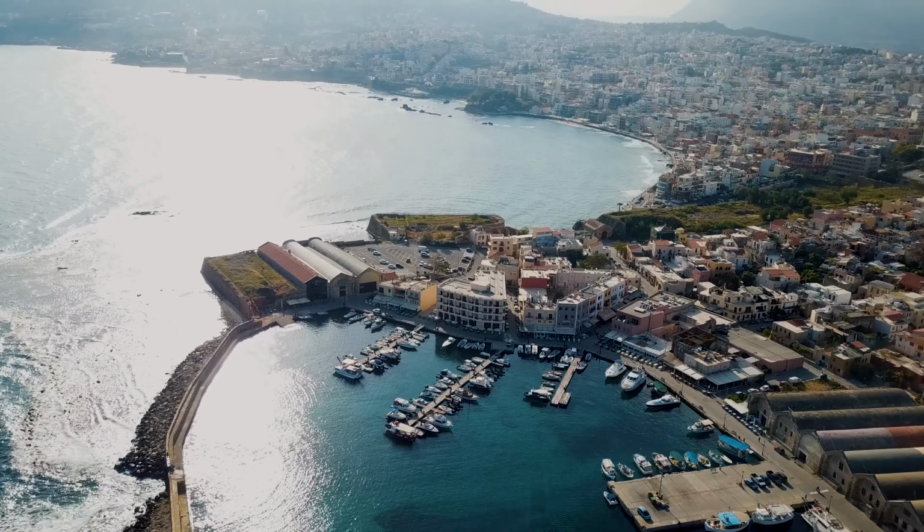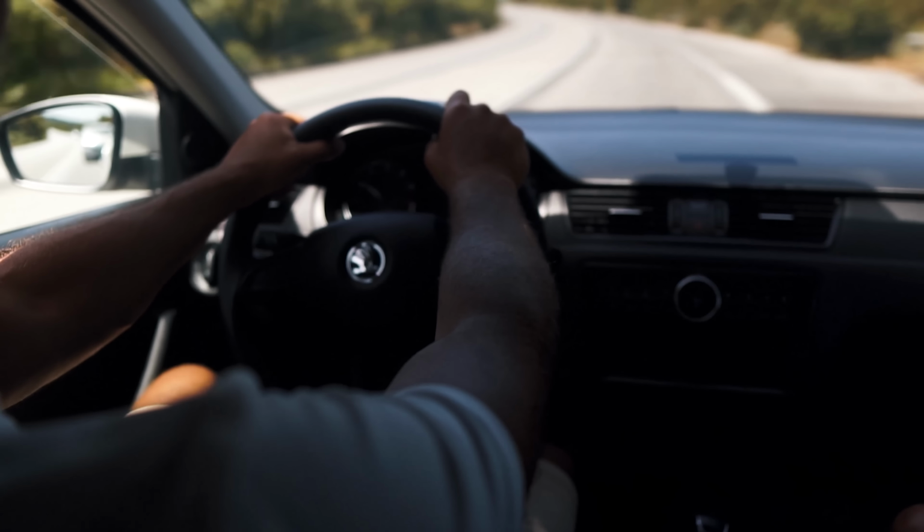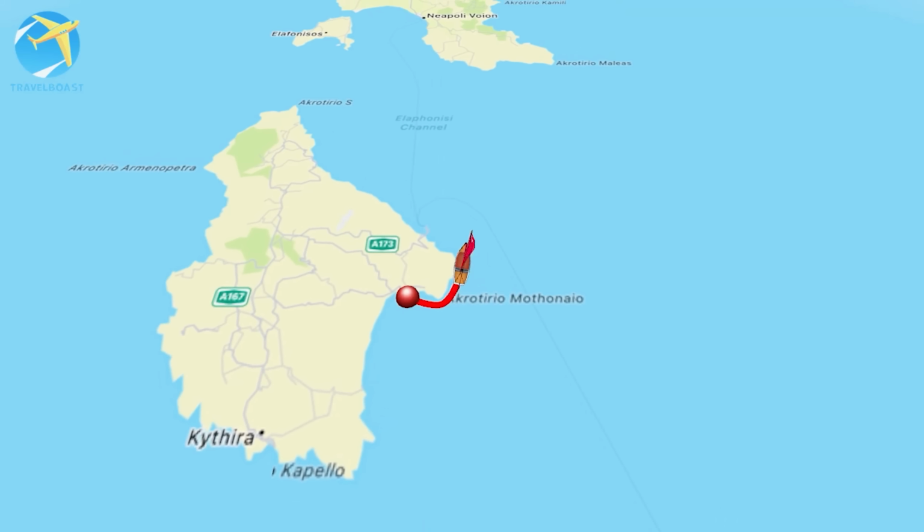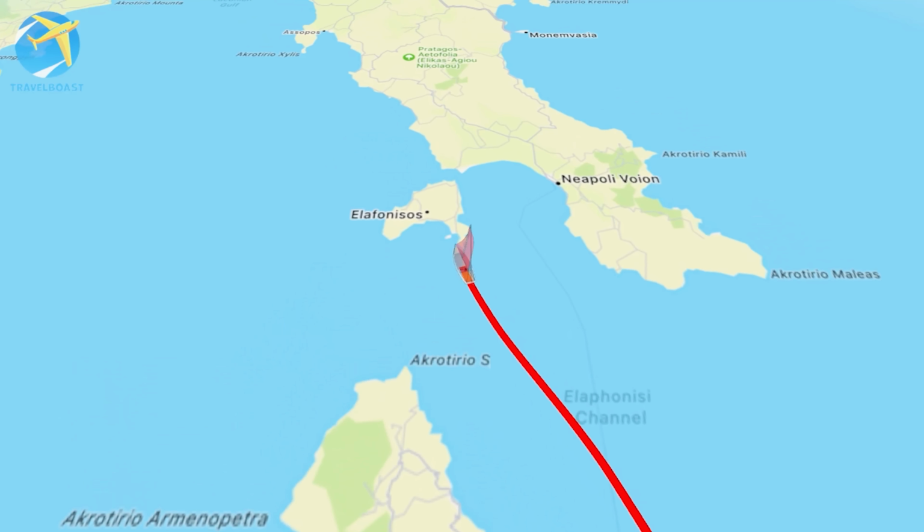Last week, we stayed at our second town key and explored some more places on Crete, including Elafonisi Beach, before sailing north to the island of Kythira. This week, we make our way to another amazing beach called Simos Beach on Elafonisos Island, located between the South Peloponnese and the island of Kythira. Stay tuned.